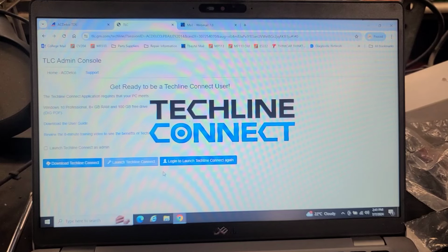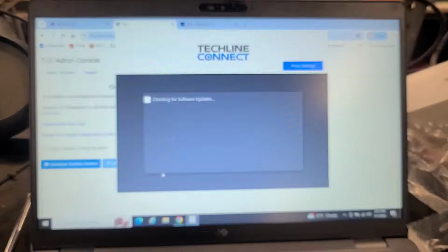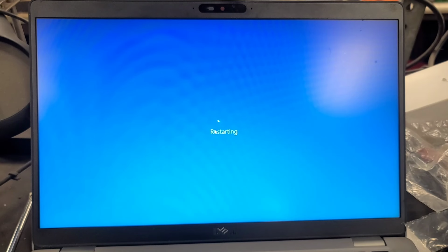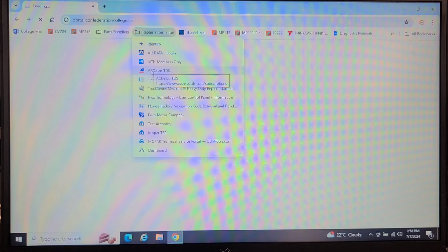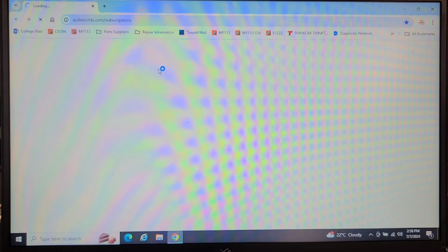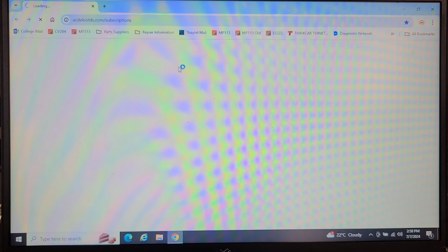I think this is take three. Can't believe how many times you have to log in, and every time they want to send you a verification code and you have to wait for that in your email. Good grief. Guess what? I'm going to log in to AC Delco TDS one more time. I bet you it's going to have to send me an authentication code again. I think this is their way of trying to discourage the aftermarket from doing this kind of work.